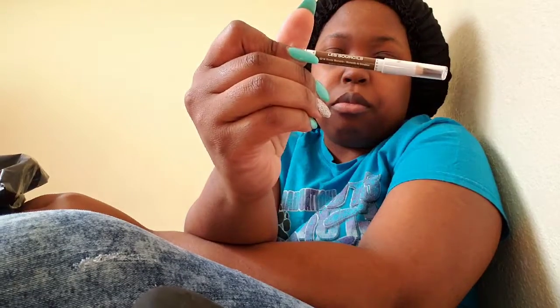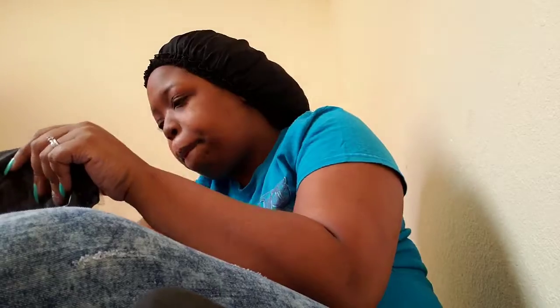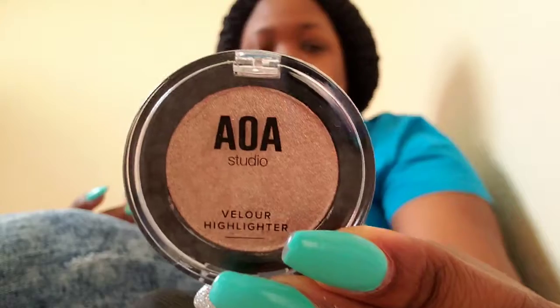We got another. This is the Wet n Wild. This is a brow pencil, eyebrow pencil, and it also has a spoolie on the other end. I got some highlighter. This is highlighter from AOA as well.